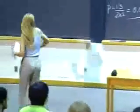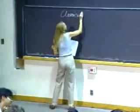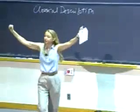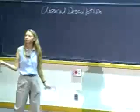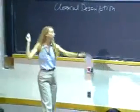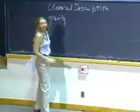So we're going to talk about the classical description here of the atom. And the first question that we have to ask is, what is the force that keeps the electron and the nucleus together? So what are the four fundamental forces? What's the weak? Gravity, gravity's one. And that is the strongest or the weakest? Weakest. All right, gravity.